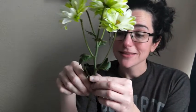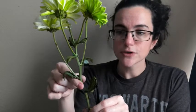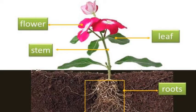There were 5 of them. Air, water, sun, soil, and space. But I want to talk about plant characteristics, and what I mean by that are pretty much like the parts of a plant. Now this is something you guys talked about last year in 1st grade, and there are 4 main parts to a plant. Right now, looking at my plant, I can see 3 of those 4 major parts.